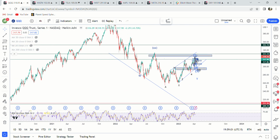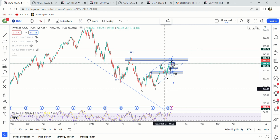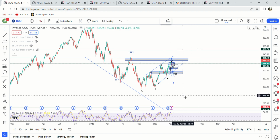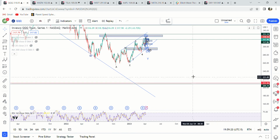The only thing I don't like about that is 13 points lower than this is only 242. And I'm looking for, based on where this X wave came, 333, top here at 409, something about $76 less than 281, around 205.